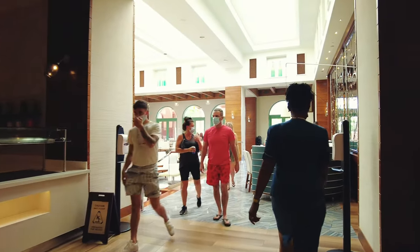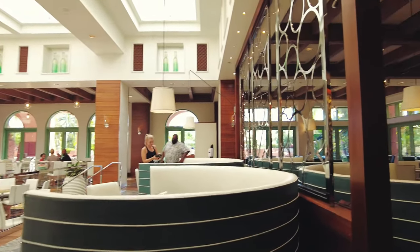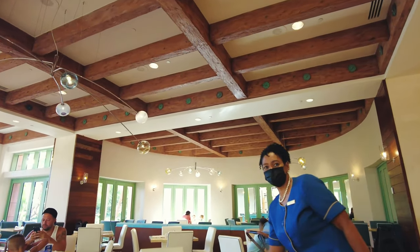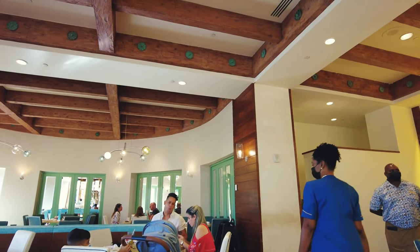You'll see here in a second as we get around to where the food is that it's a nice big spread. And it's just the traditional big resort breakfast. If you've ever been to one of the hotel resorts out in Las Vegas, Nevada, it's very similar to that.